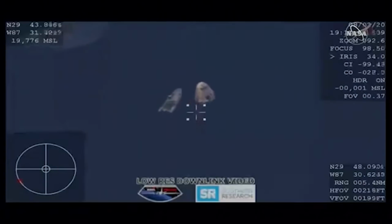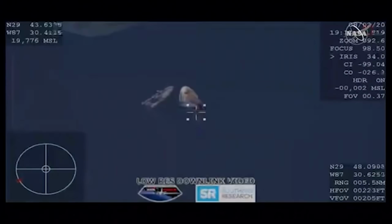Yeah, earlier, just after splashdown, we did hear Bob and Doug report that they were feeling good after reentry, so that was relayed to the flight surgeon, and good news to hear. Again, this is a view coming from the WB-57 plane as it is circling the area, and we can see Dragon awaiting to be pulled out of the water.